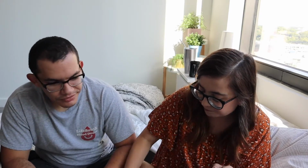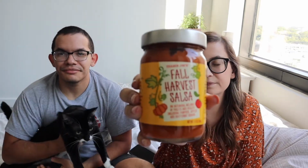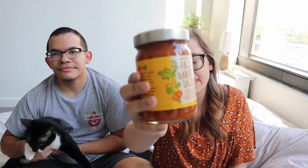So our next snack is kind of one that we're gonna try together. The first thing is gonna be this fall harvest salsa, and we're gonna try it with these fall leaf corn tortilla chips. I'm hoping that they just taste like tortilla chips. I hope so. But we'll find out.